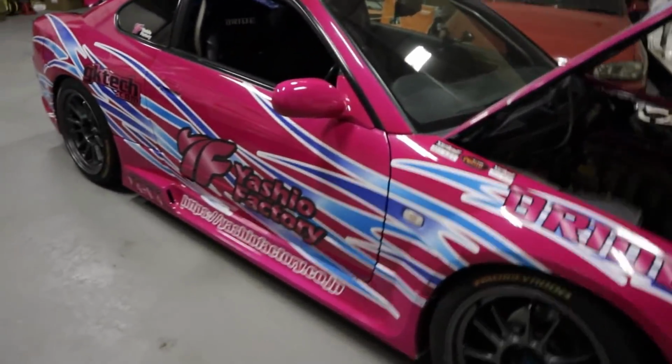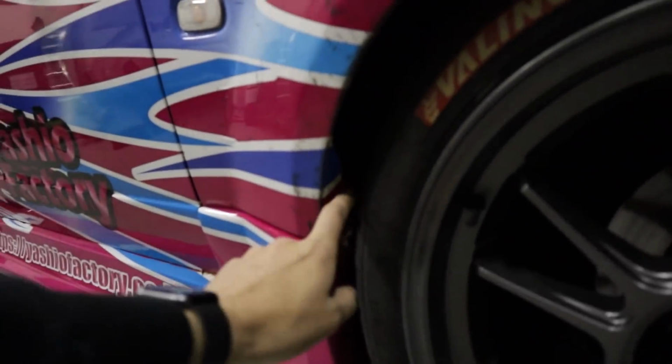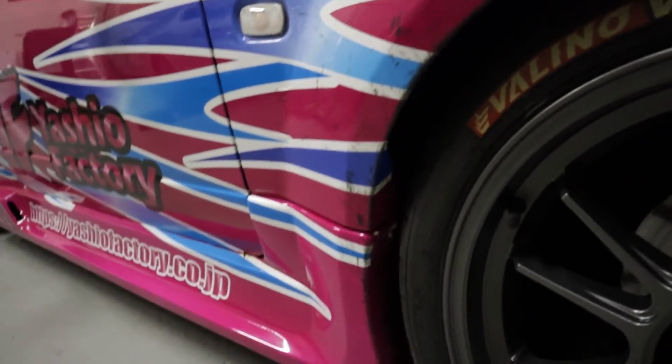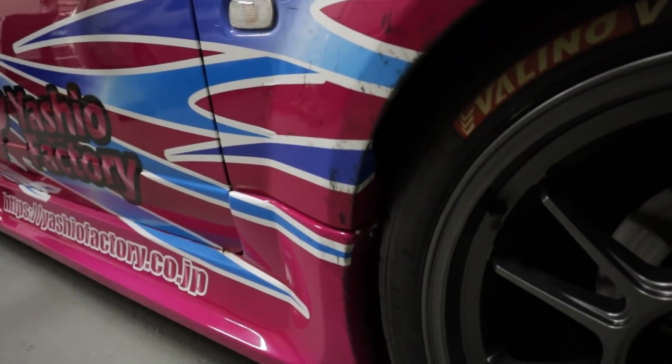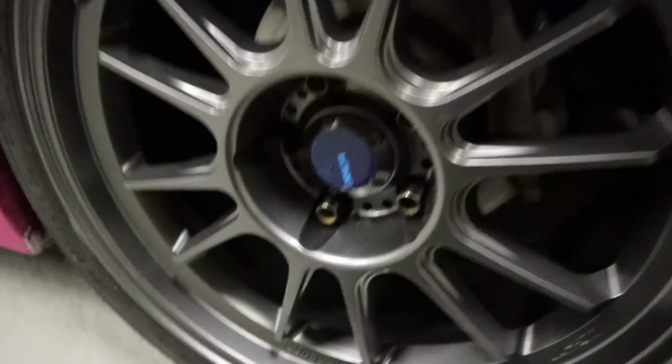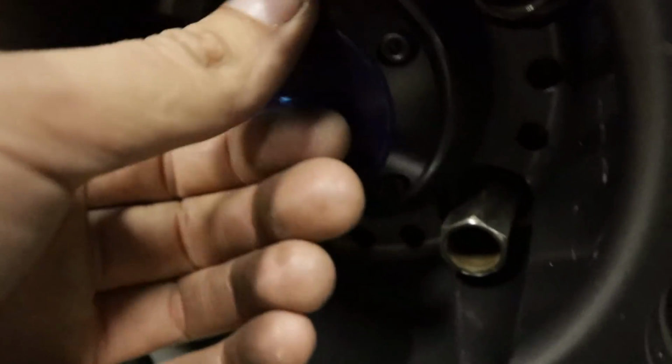So I finished doing a bit of modifications. I had to trim a little bit in here just for a bit more clearance so the 265s don't touch the fenders or the side skirts when turning. And I got all the center caps on now, and I wanted to save the last peel for you guys, so let's get that started.